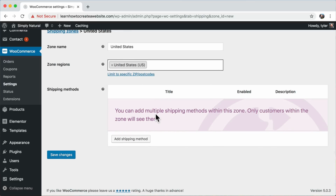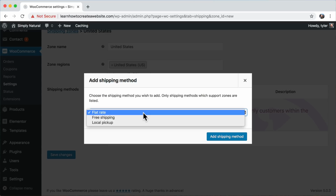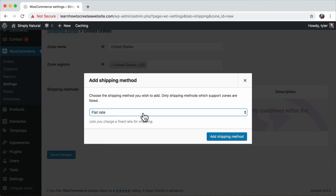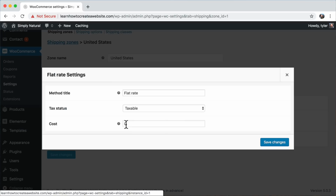Right. And then what do we do? Well, we can add a shipping method for the United States. There's a flat rate, and I think there's also free shipping if you want to offer that. Or if you're a local business, you can even have local pickup. I think flat rate will be fine for us. So add shipping method. And if you scroll over flat rate, you can see a little edit button. It's a little bit hidden. That's pretty weird. Why is it so hidden?